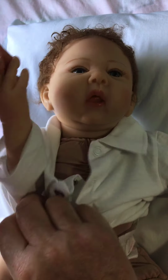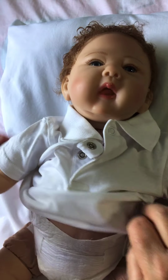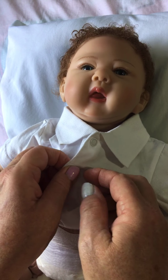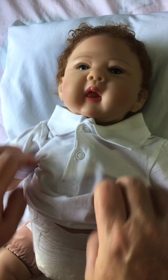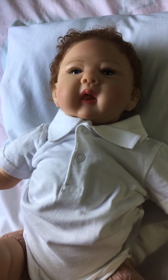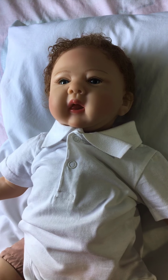So do any of you guys have this doll, this baby doll? If you do, let me know in the comments. He's cute. He's a real sort of character. Little Devlyn. Not a little devil, no. He's a little Devvy. He's so cute.